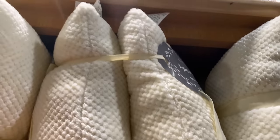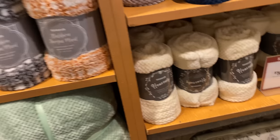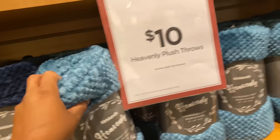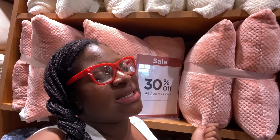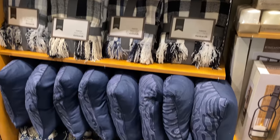This one is $39.99, the big white ones. But this one, $29.99. But it's 30% off. They also have the little fleeces to match. These different colors, they got matching ones for each one. Look at this. See? And these are only $10, Heavenly Plush Throw. Batch, I'm not gonna lie to y'all, this does feel like a bit of heaven. I want a robe in this material. I would just snuggle up and go to sleep. This thing feels so good.